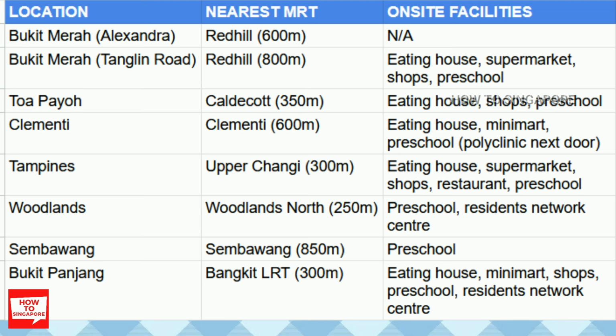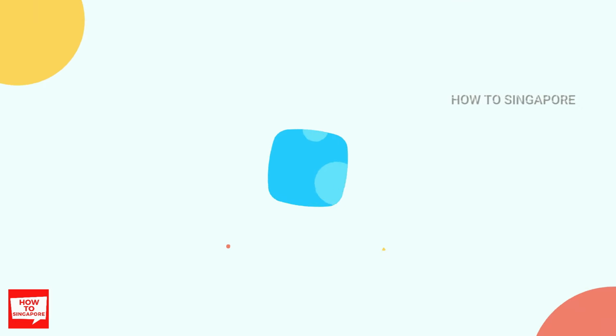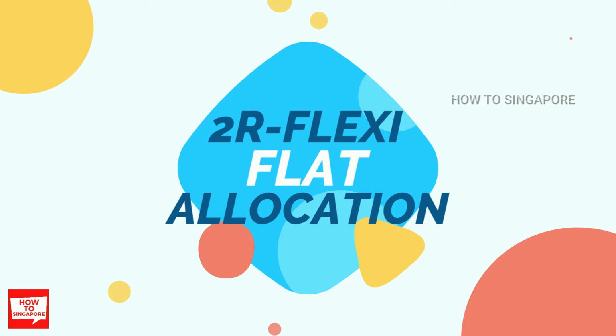In terms of the on-site facilities, the good news is 5 of these BTOs will come with an eating house, so you can just go downstairs for a quick bite. Tanglin BTO and Tampines BTO will even come with a supermarket on the site, while Clementi BTO will come with a mini mart.